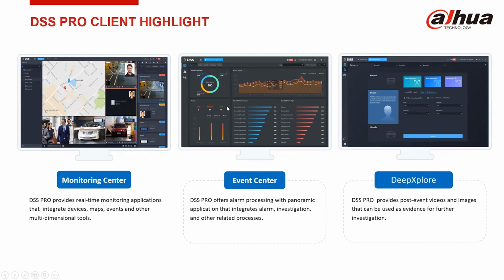still manage. Then we have the event center where we check the alarm rate, which parts have a lot of alarms and all that. Then we can enforce some policy, or we can add maybe some extra layers of security to improve efficiency of the system. Then we have the Deep Explore module.